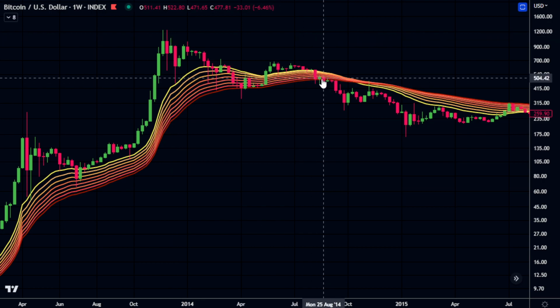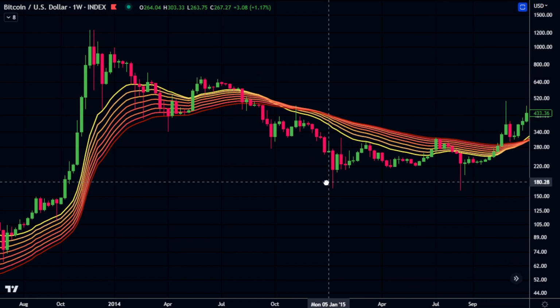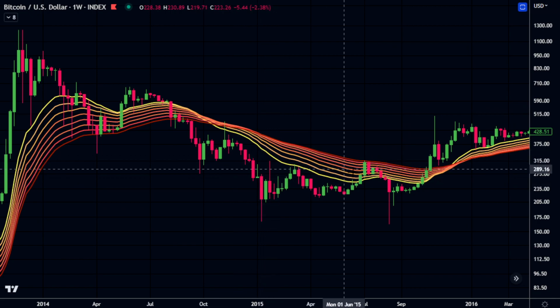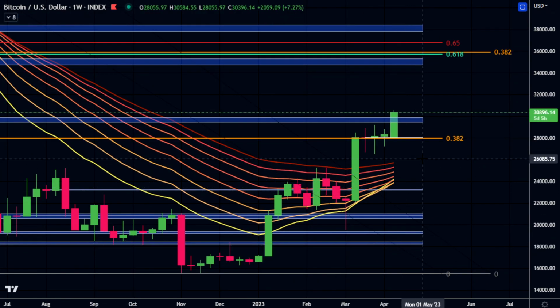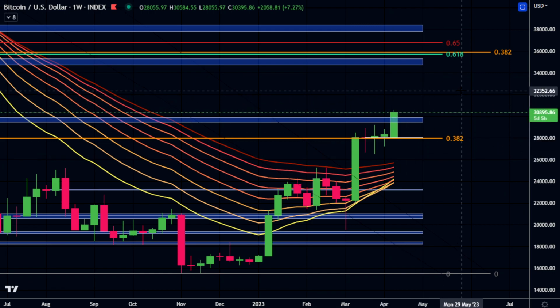And once we closed weekly candles below it, it was the start of the bear market. So looking for a similar thing, we need to see this ribbon flip first. If we do stay above it for long enough, it will flip.